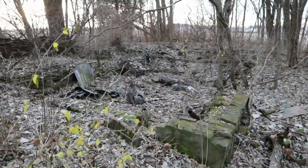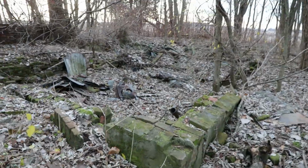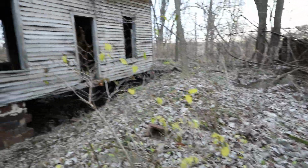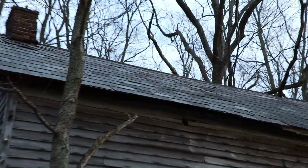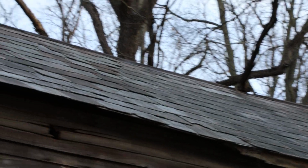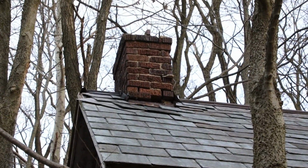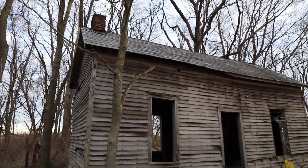We've got a weird footprint of a building here. I can't really tell what it would have been, because it's just weird that it's right in front of the house. Oh yeah, it has slate shingles on it. That's really cool. Rectangular pattern ones. And the chimney's still standing. Very nice.